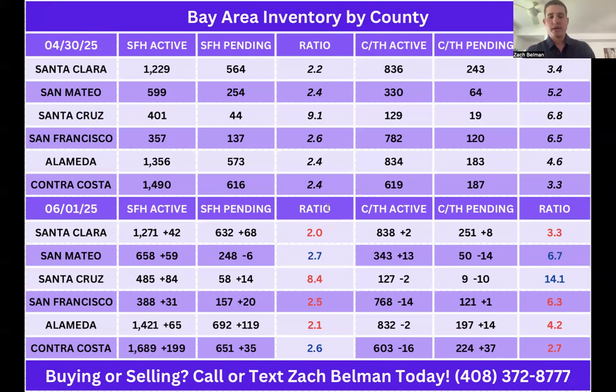But this ratio column, you'll see I have different colors here. Now, you would think red means hot, blue means cold, and it kind of does in a way. But for example, you can see Santa Cruz County single family homes, 8.4 is red. This is by no means a hot market. So, one way to understand the red and blue numbers is this is going to indicate the change that occurred from the data that I have up above.